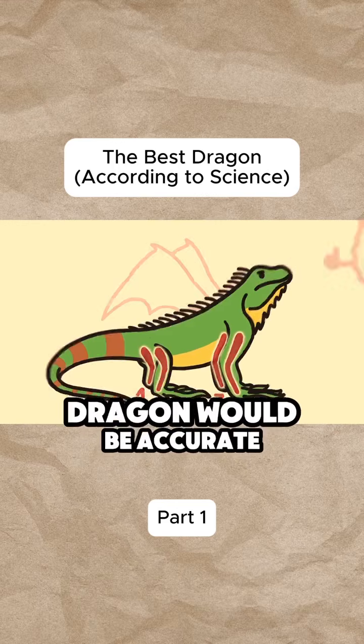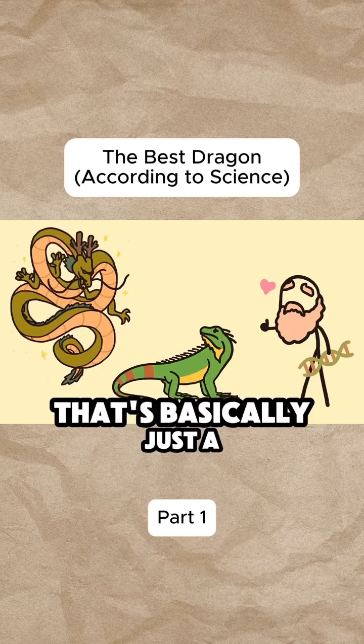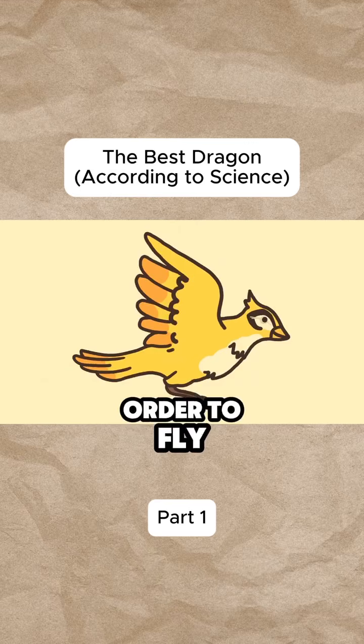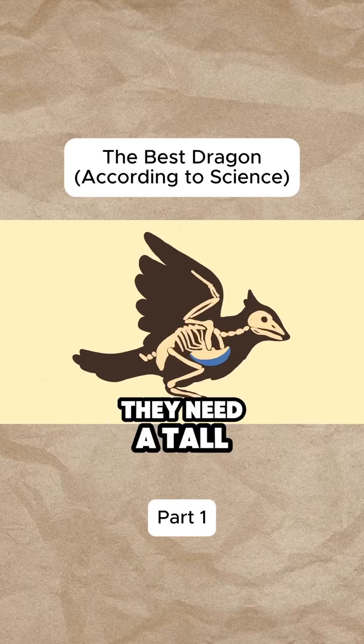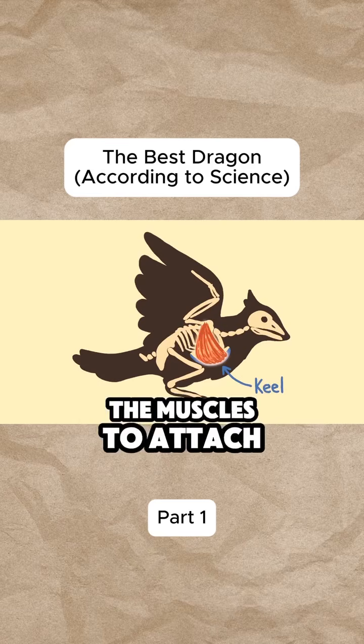A wingless 4-legged dragon would be accurate too, but without magical flight like in Eastern depictions of dragons, that's basically just a lizard. So let's talk about wings. Animals need them in order to fly, which means they need big chest muscles to flap their wings, which means they need a tall ridge on their specially modified sternums called a keel for the muscles to attach to.